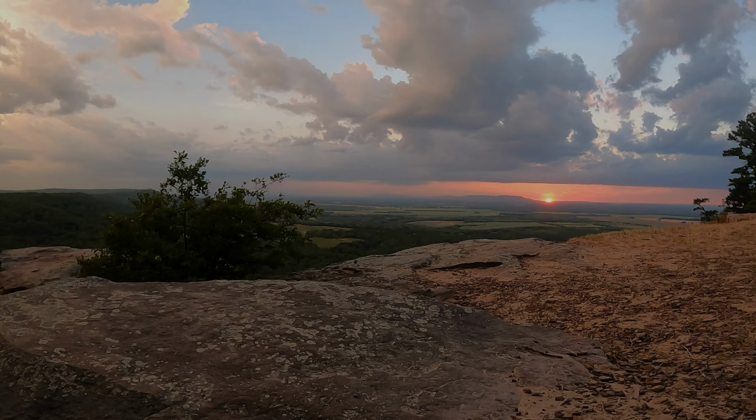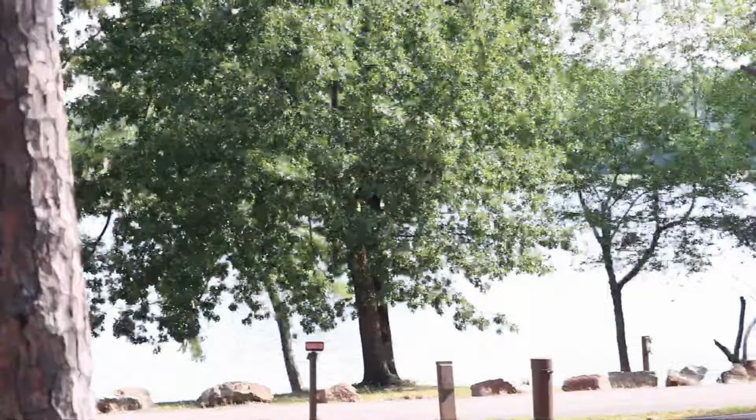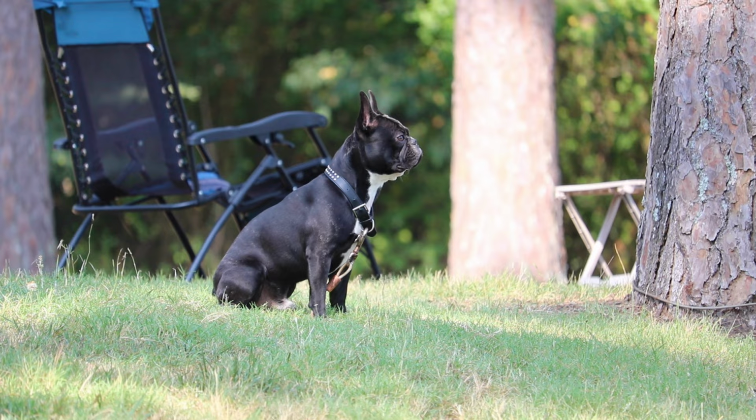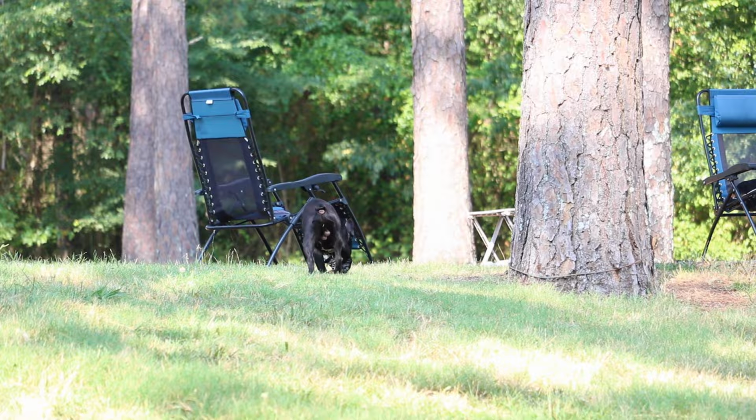So this flock of geese just comes periodically, every few hours or so. It's like they just circle. I'm not sure if Gaston sees them or not. He's very fascinated by all the birds here. No, he doesn't notice them.